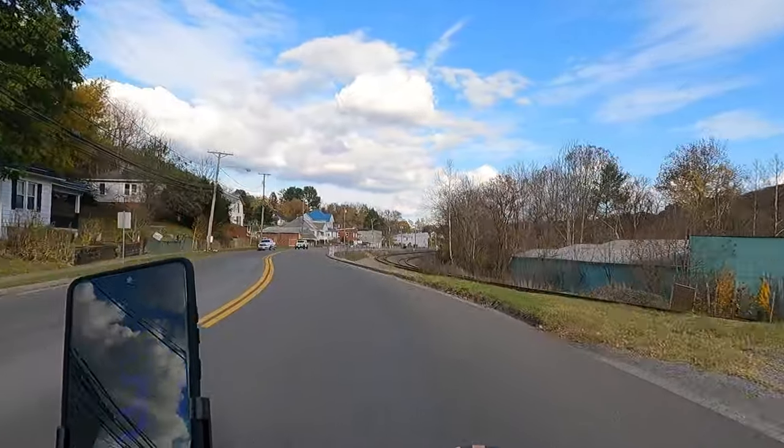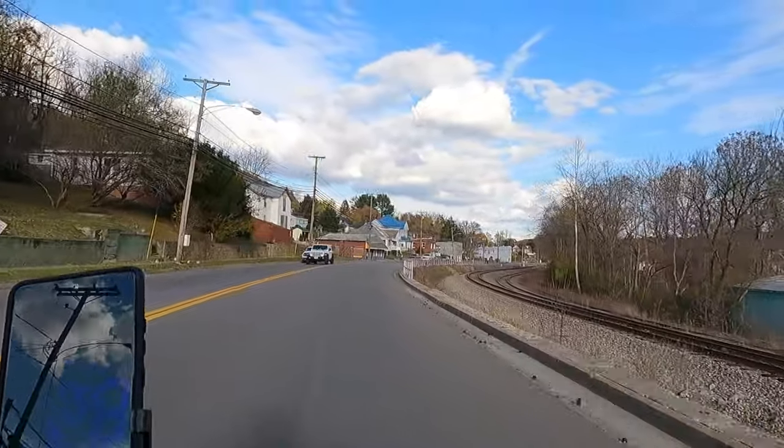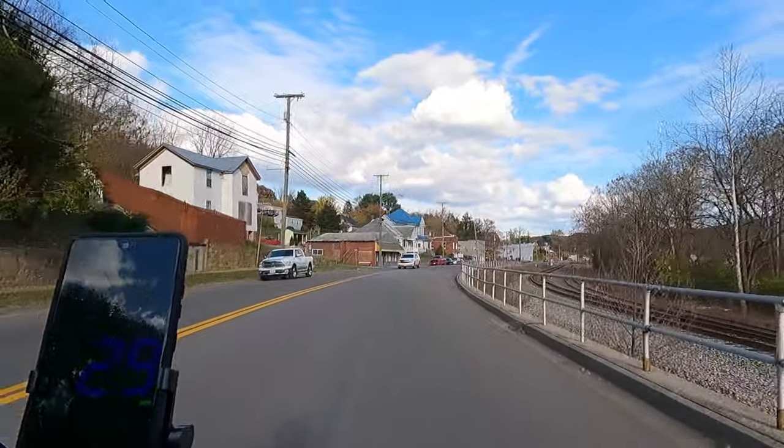Need to slow it down. This daggum speed demon.